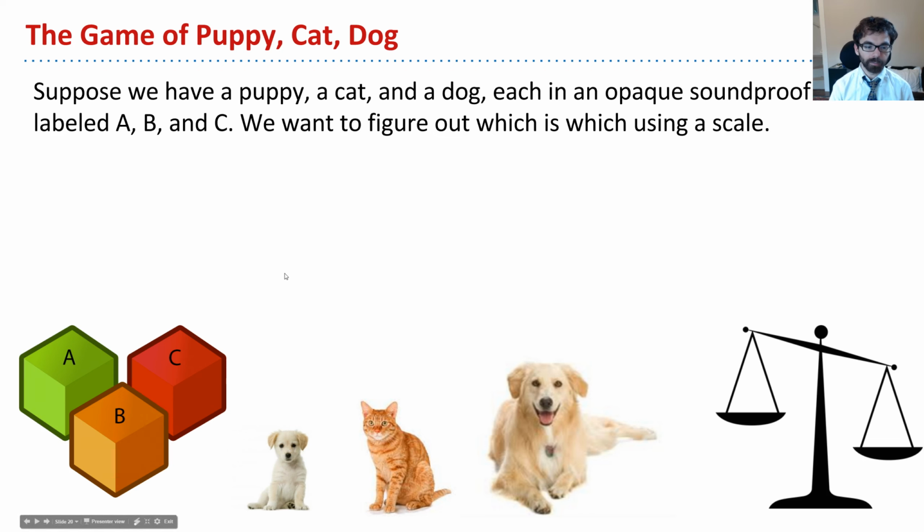So Puppy, Cat, Dog is played as follows. We have 3 boxes, A, B, and C, and we're going to load up our puppy, our cat, and our dog into one of these 3 boxes, and we want to figure out which one is which using a scale. Each of these boxes is opaque, we can't see inside. There's no sound coming out of it. The only way we can get information from it in our thought experiment here is using a scale. And that'll tell us which one's heavier than the other.